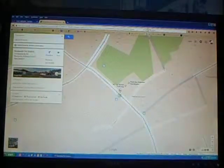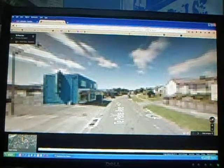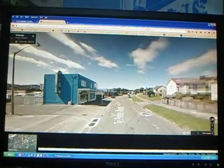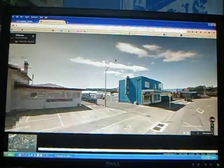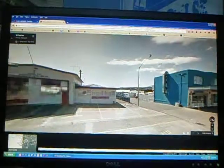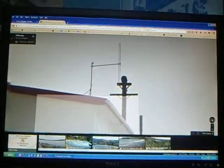It points out 2 points on the map there, but they're actually exactly the same building. They're on Tipene Avenue. Again, with my English accent trying to pronounce Maori words. That is not a view of the fire station. That looks like a red roof. And you can see there is a siren up on the roof.